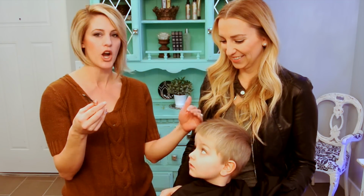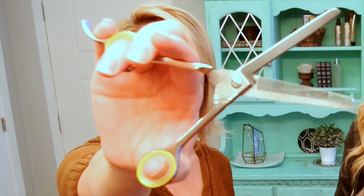Also, a lifesaver is getting a pair of thinning shears, especially when you're learning, because you're going to have harsh lines in your haircuts when you first learn. I guarantee it. And fine tooth are the ones that you want.